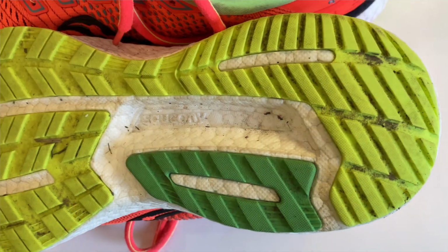If I'm looking for a lot of comfort through my run effort, so that when I round the corner and come into my driveway I have some fresh legs that don't feel like they're beat up, then the Triumph 18 is a great shoe for that.